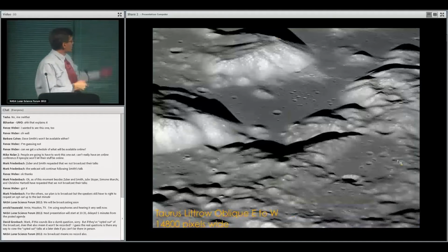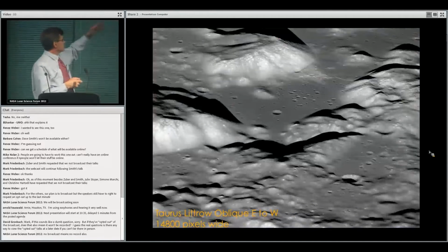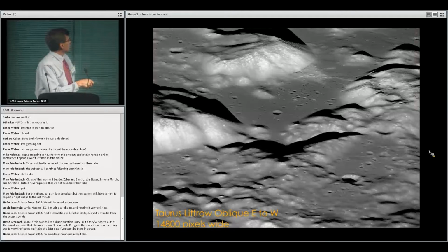Also, since we're up higher, now we can see broader regions, and most of you will recognize this as the Taurus-Littrow region. When we used to be able to go to the moon, we landed right there. Astronauts traversed over here. There's Shorty Crater, and then back up here and over. So it gives it a sense of scale.